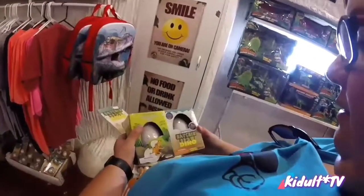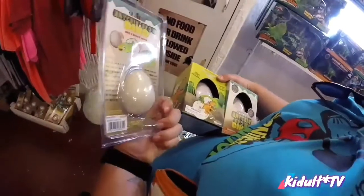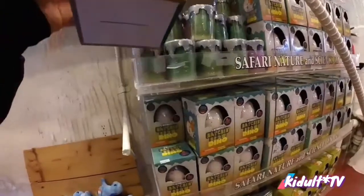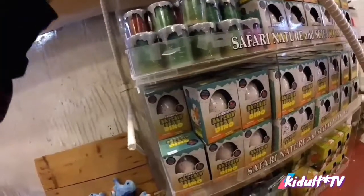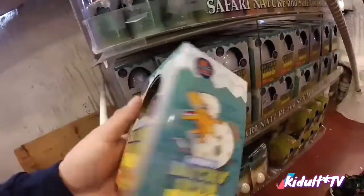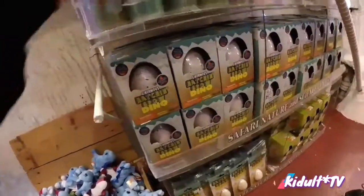And then we have this one. Okay, which one do you want? You can have one egg. These ones, four different dinos. Oh, so each one has a different dinosaur. So it's like a random thing. So you don't really know, huh? You want one, two of them? To see it hatch? Look, want some Mars mud?